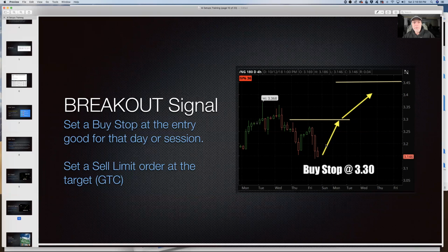You might be thinking, well, why don't I just take the trade down here? Because you don't know if it's going to come up and break out, and it's only triggered if it does break out. That's the whole point. That's when you take the trade, when it breaks out of that level. For that, you put on a type of order called a buy stop. A buy stop is like a combination limit order and market order all wrapped up into one. On the way up to the price, it's a limit order, but as soon as it hits the price, it turns into a market order and just buys at the best price possible.